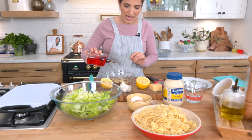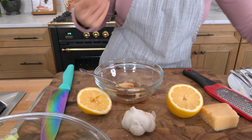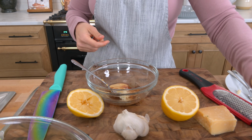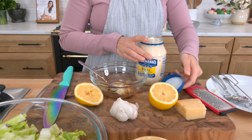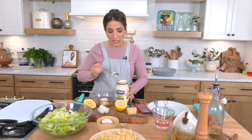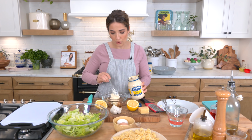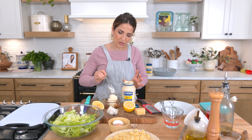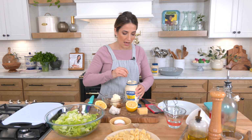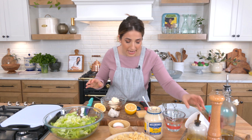I'm going to add a splash of red wine vinegar. I like a good amount of acidity in my dressing. And I'm going to add my mayo. Now, like I said earlier, if you wanted to make this a dip, add a little bit of Greek yogurt. I say Greek yogurt because regular yogurt is a little bit too thin, and it is so fantastic. You leave it in the fridge to set for a while, and wow, it is delicious.